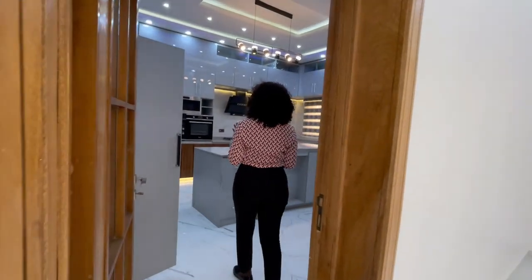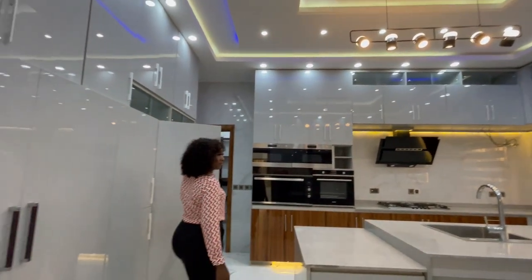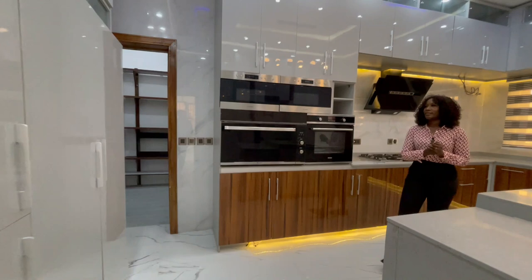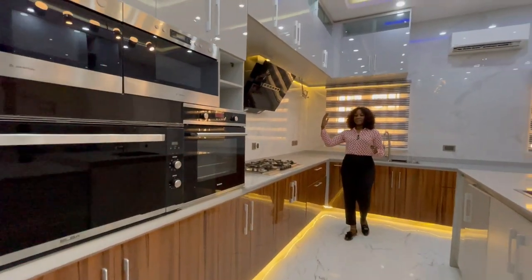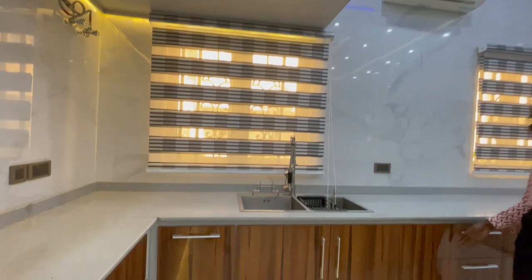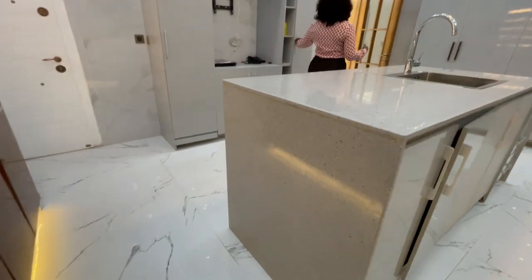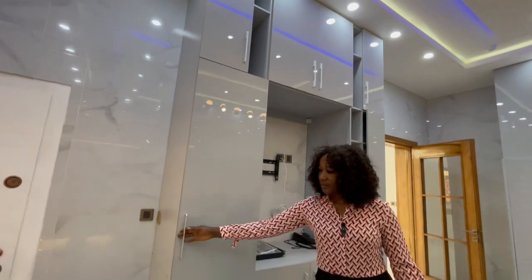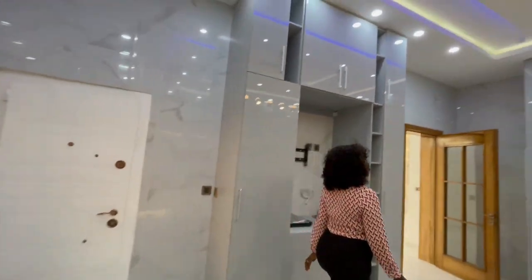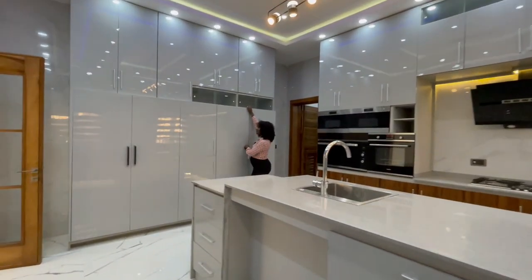So we head on to see the kitchen. Here we have a fully fitted kitchen. We have multiple ovens here and microwave, the gas burner, the extractor, double wash basin, storage spaces. We have the island, the space for TV and other storage spaces. We have the pull-out pantry. Beautiful lights, and then the fridge and the kitchen comes with a freezer.